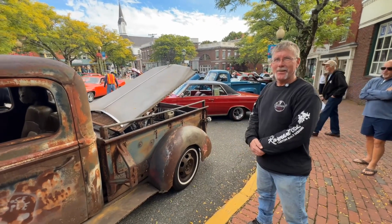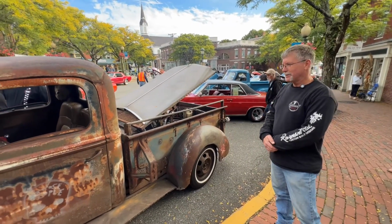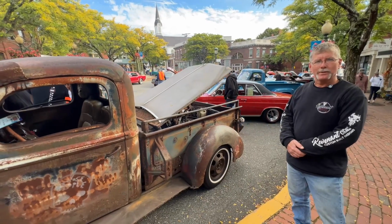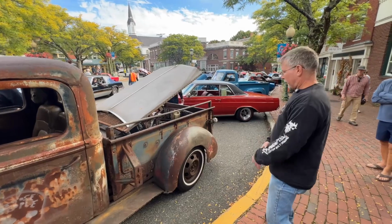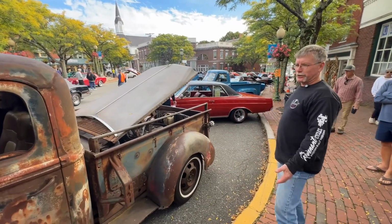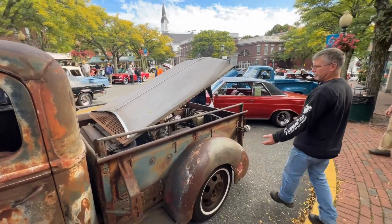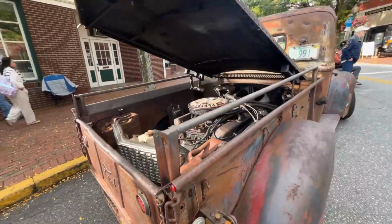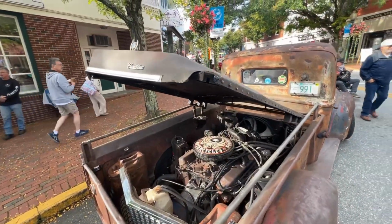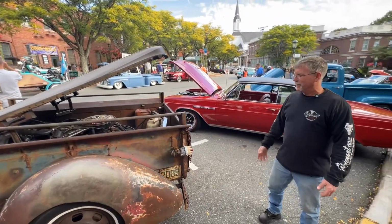Wow, that's awesome. Well, Ross, thanks for taking the time to tell me about the truck. Of course. Any other craziness that you want to describe to me? The more you look, there's so much. Okay. I mean, the taillights, you won't see those anywhere probably. You probably will next year now, but yeah.